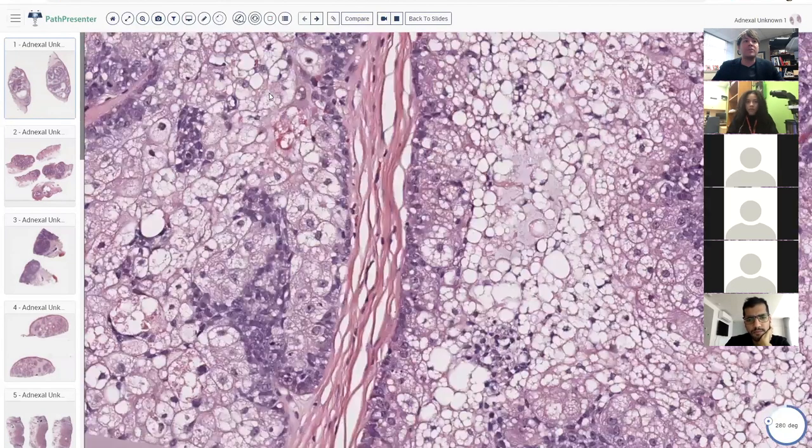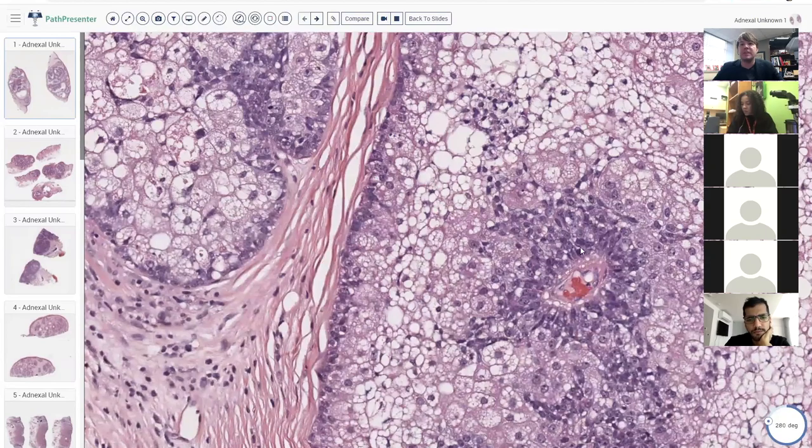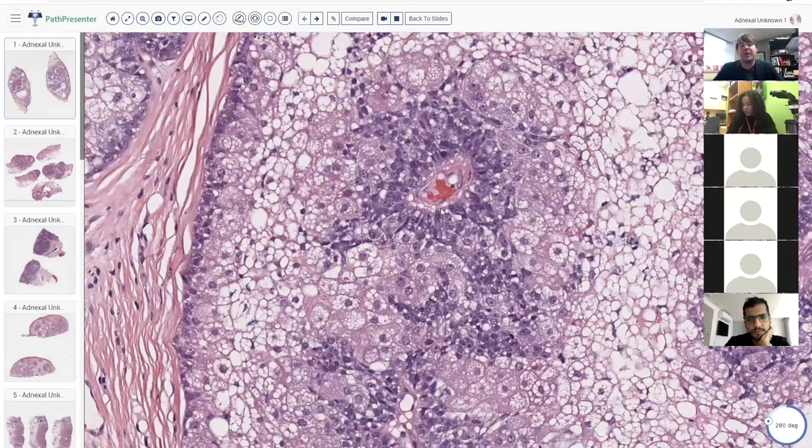And if you look around, you'll often find mitoses in these cells, even in benign sebaceous tumors, because sebaceous cells' normal job is to divide and grow, right? So they're analogous to the germinative cells of the sebaceous gland, and those cells are normally actively dividing cells.